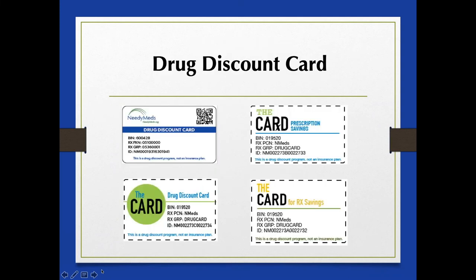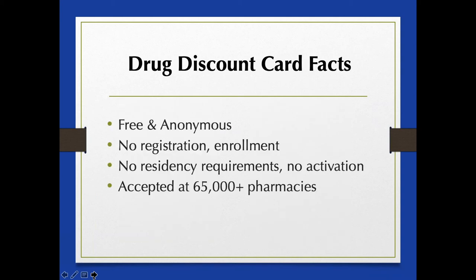I'm sure you're aware that there are many other drug discount cards out there. Drug discount cards are plastic cards, sometimes they're an app, sometimes they're a paper card that you match up with your prescription and take to the pharmacist to attempt to save on your medical expenses. And we do offer our own NeedyMeds drug discount card. As I said, there are other cards out there, but the NeedyMeds drug discount card differs because it is free and anonymous. We do not track your personal data, so confidentiality is guaranteed.